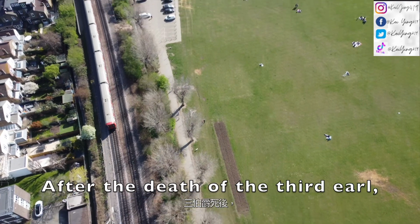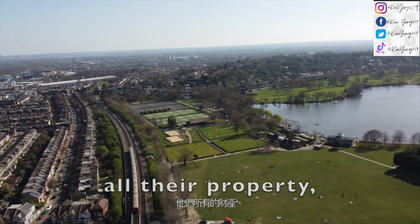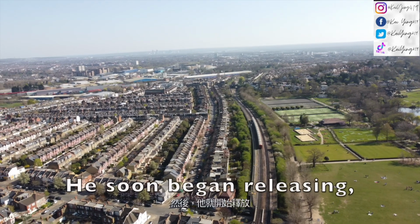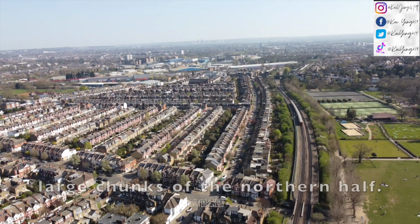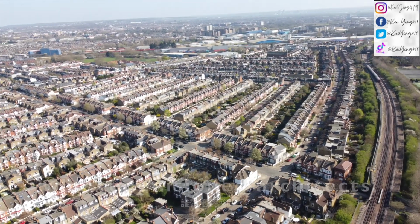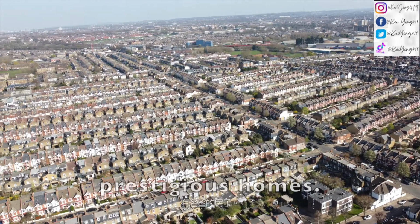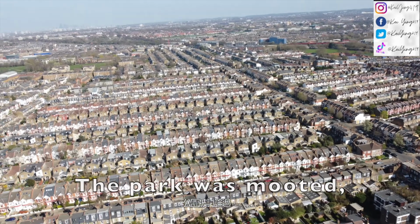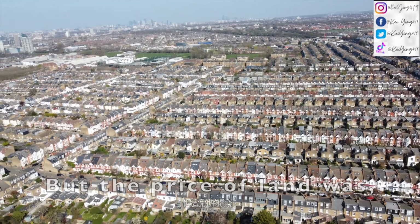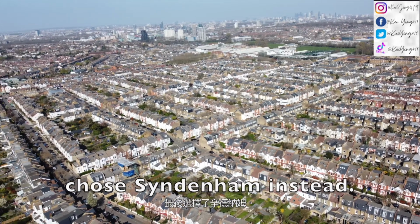After the death of the third Earl in 1845, the Spencers sold all their property to insurance magnate John Augustus Beaumont. He soon began releasing large chunks of the northern half of the park to wealthy individuals who commissioned architects and landscape gardeners to create prestigious homes. The park was mooted as a possible site for the Crystal Palace, but the price of land was too high, and its management company chose Sydenham instead.